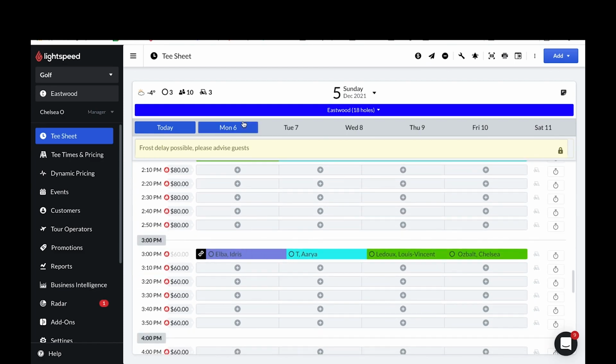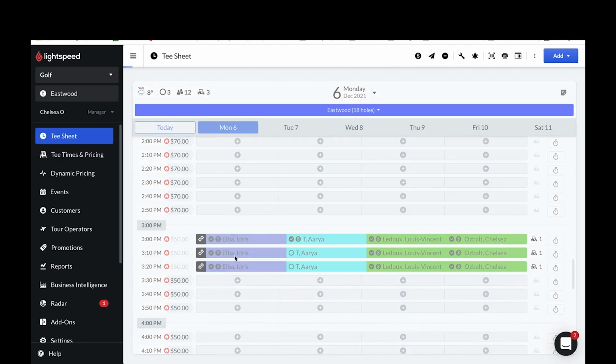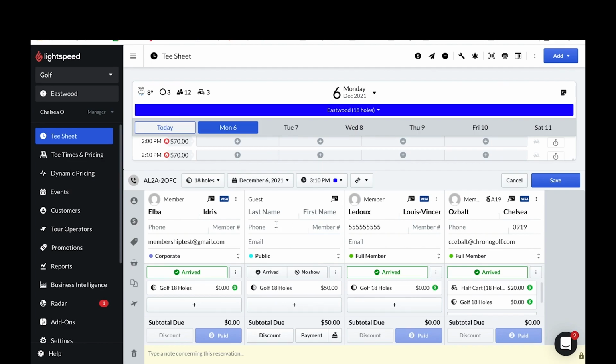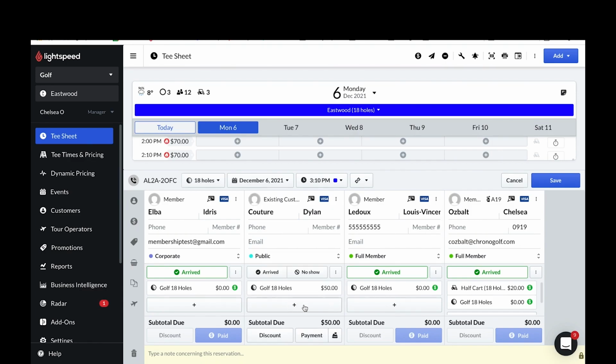Now, let's say tomorrow on this booking, we have Aria coming in, but we're just going to remove Aria so that we can put Dylan in. Really quick, saw those three dots, remove player, it removes the entire person from the booking. Go ahead and add Dylan in.